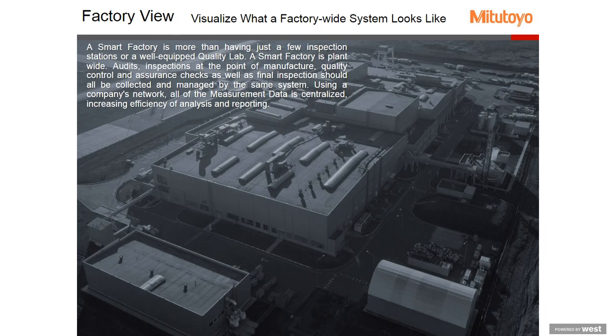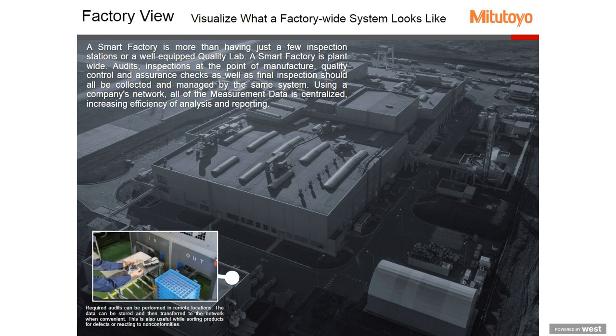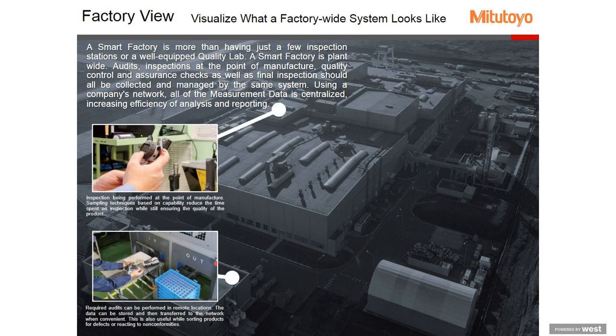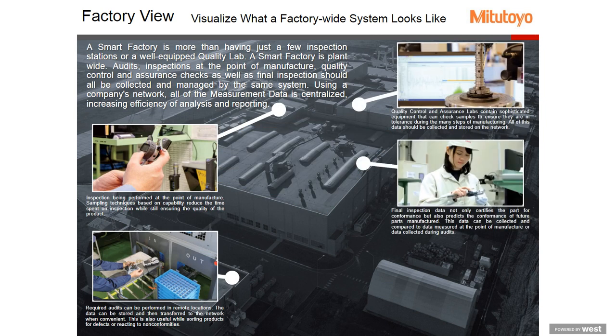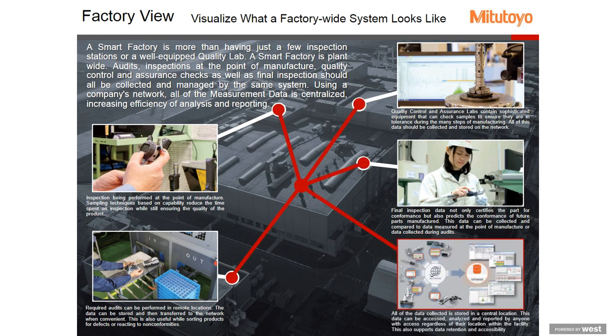This is the factory view. We're going to visualize what a factory-wide system looks like. A smart factory is more than just having a few inspection stations or a well-equipped quality lab. A smart factory is plant-wide. Audits, inspections at the point of manufacture, quality control and assurance checks, as well as final inspection should all be collected and managed by the same system. Using a company's network, all of the measurement data is centralized, increasing efficiency of analysis and reporting.